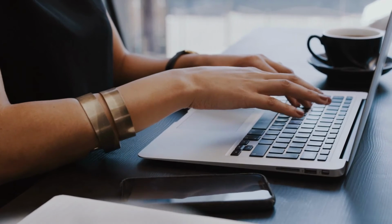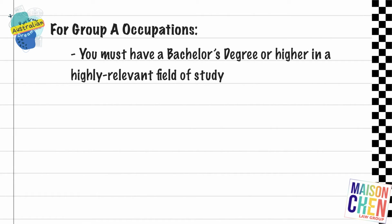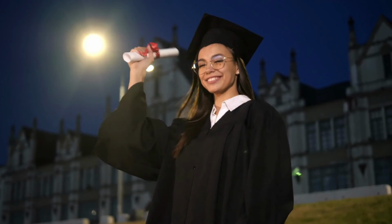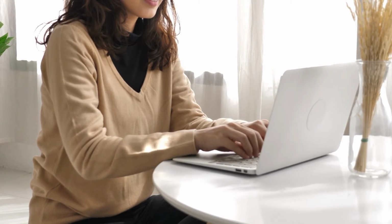Now, again, this varies for different occupations. So for example, if you look at the Group A occupations, it says that you must have a bachelor degree or higher in a highly relevant field of study, plus at least 1 year of post-qualification work experience. There isn't any other stream. So if you don't have a bachelor degree with a highly relevant field of study and your occupation falls under Group A, then you wouldn't be eligible for a positive skills assessment.